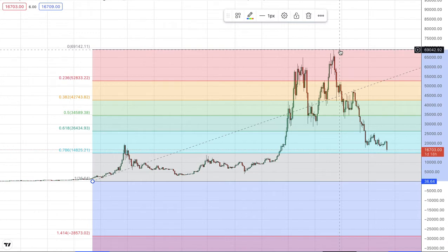69,368 roughly, we pull back nicely to the 38% level here, and then it rattles back and forth between the 50% and the 38%, and then it freaks out and goes back above that. Everybody probably thought it was going to start going up again, and then boom, crashed immediately. It looks like it stopped for just a minute here at the 50% line and then just busted through it.